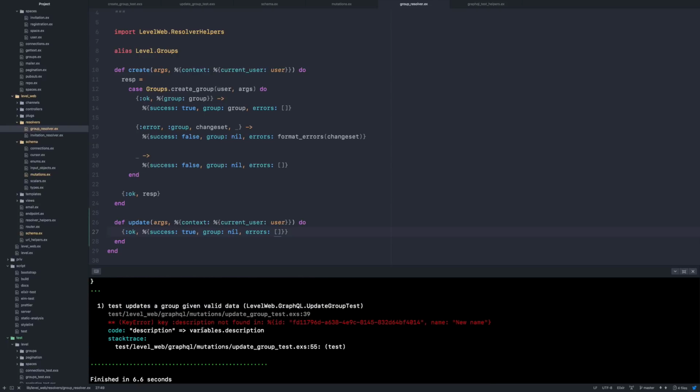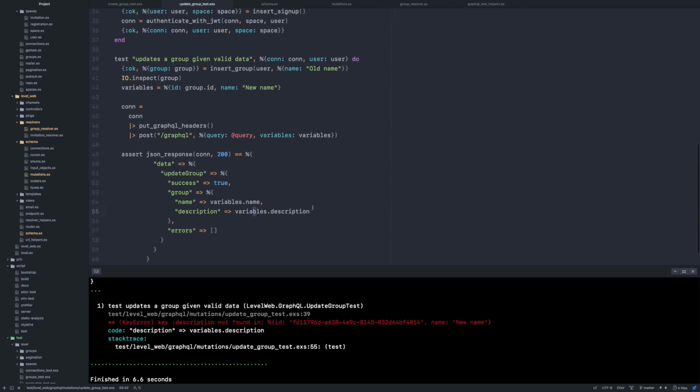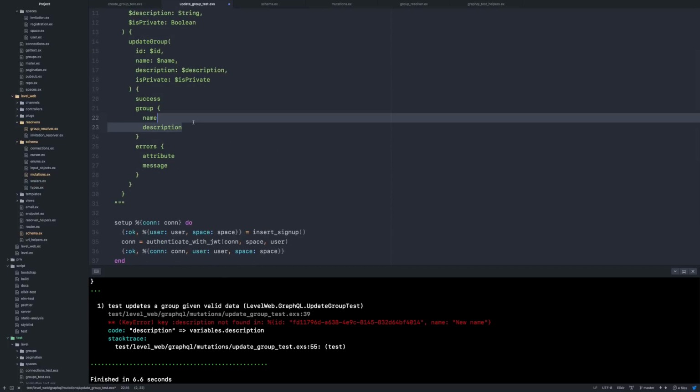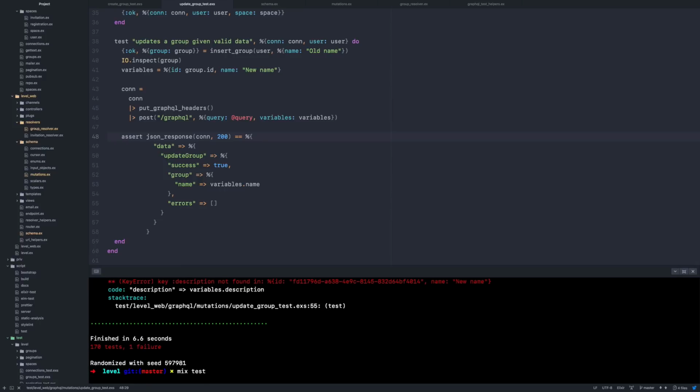Oh, that's interesting. Key description not found in. Oh, I see what I did. Yeah, that's actually not important. Maybe we should just assert that the description stayed the same. Or would you remove it? I'd remove it if it were me. Okay. We can just pull it out of here, at least until we're green.